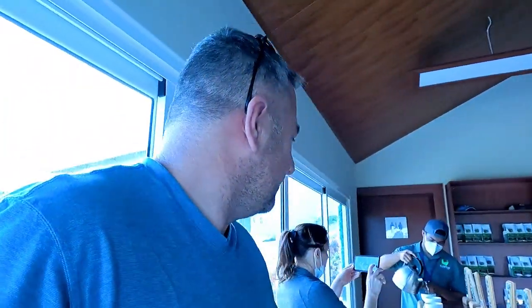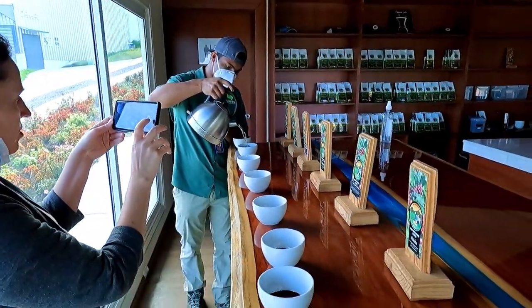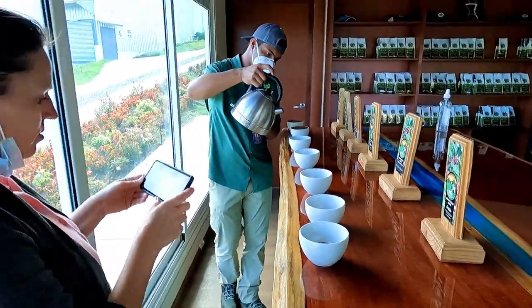Without tasting some coffee, we got several different blends. I'm mixing for us. This is all coffee grown right here on this plantation, so looking forward to this, of course.